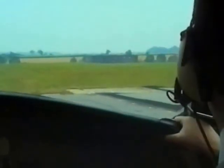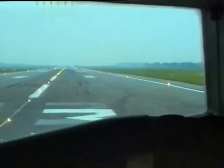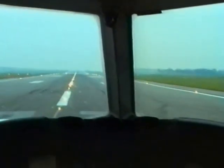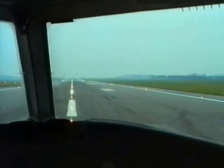Morning, ladies and gentlemen, this is Captain JumpSeat speaking. I'm very pleased to have you on board our Ryanair flight to Dublin. At the moment, we're lining up on the runway and ready to take off. I hope you relax now and enjoy your flight. Flight time to Dublin is 55 minutes. Now ready for takeoff. Cabin crew, please take your seats at this time.